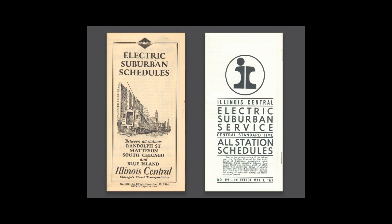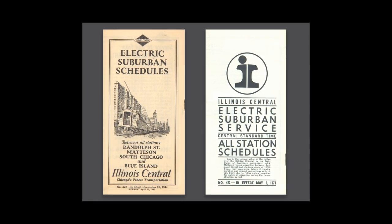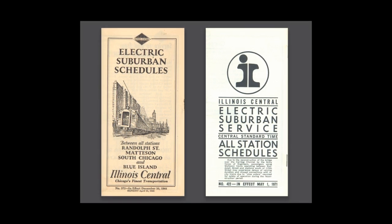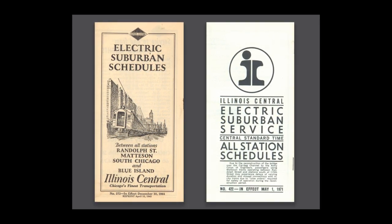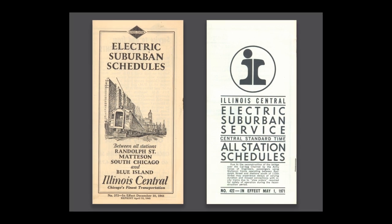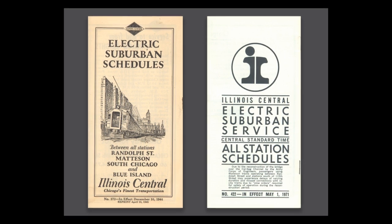The need for new cars came at a time when the railroads were reluctant to invest in their passenger operations. Intercity trains were being discontinued at a rapid pace, and suburban lines were operating on slim margins or at a loss. Illinois Central was already rebranding itself and diversifying into new lines of business unrelated to rail. If new cars were to be built for the electric division, government assistance was needed to offset the capital costs that were seen as a burden to the carrier's bottom line.